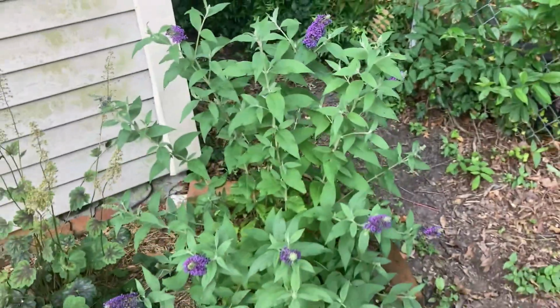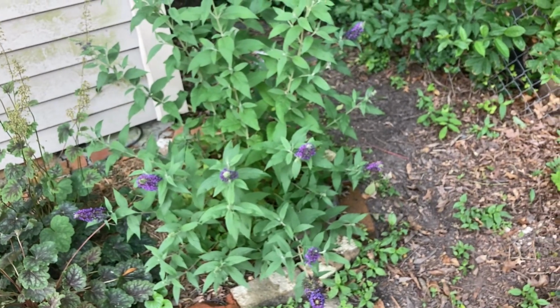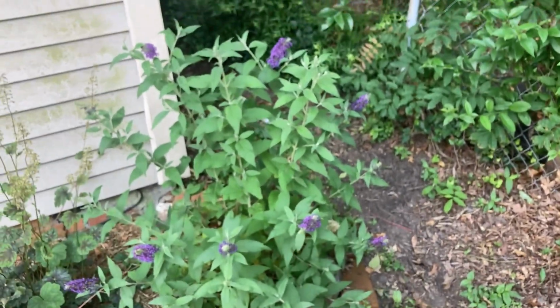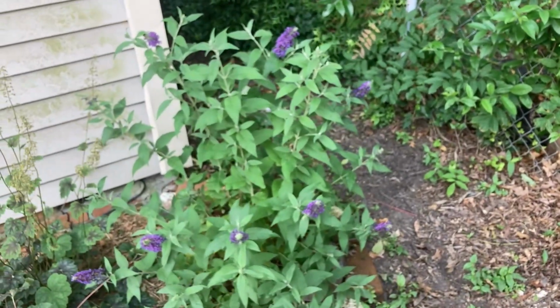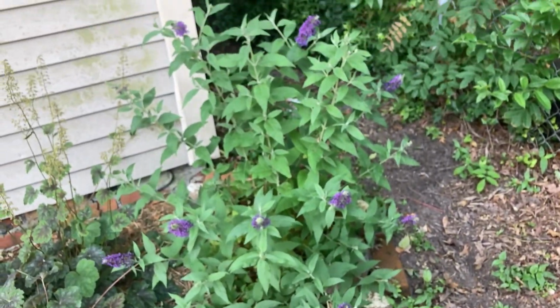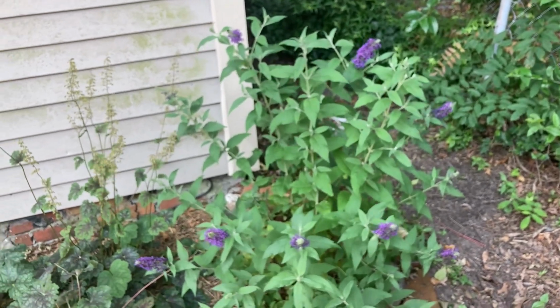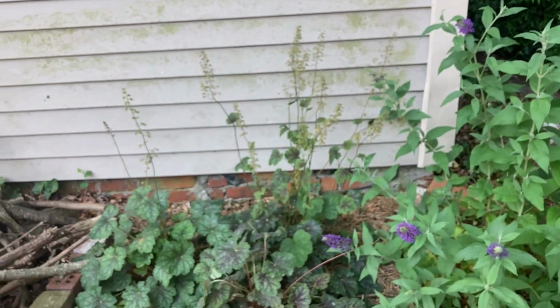This one I put in last year. The other one I put in this year, and so it is raggedy as heck, so I probably won't show you that one. But it just started blooming like last week. And I'm obsessed. Like, I can smell it in the wind. I love good smelling plants.